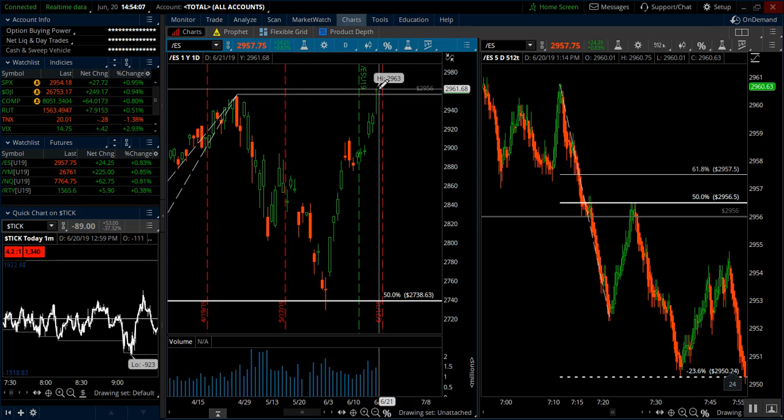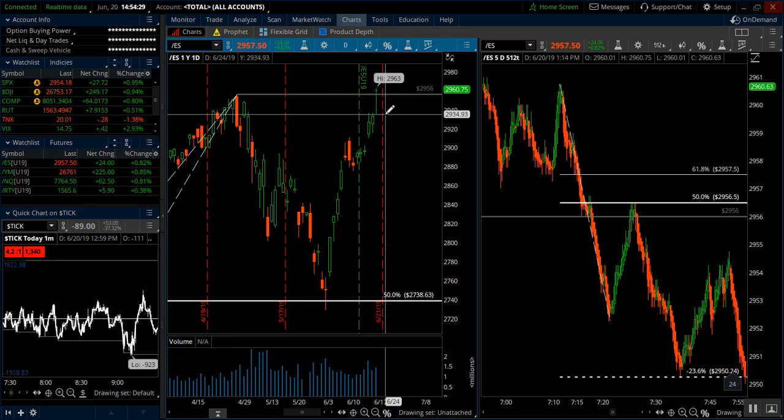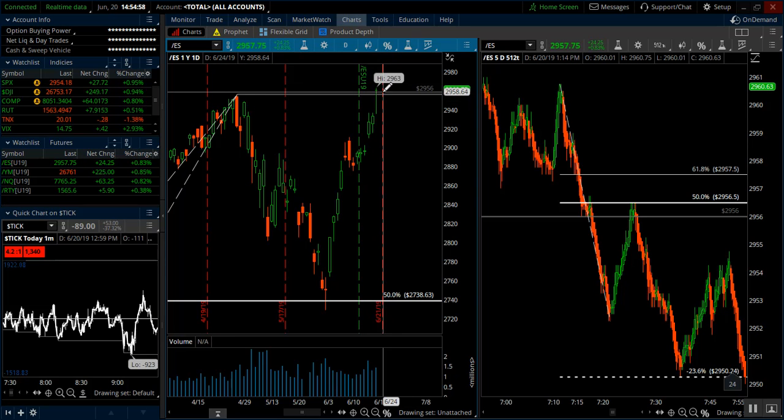And then the third scenario was, okay, if we sell off and tag the gap fill and then rally, and we can close above, making a new high above 29.56, that would be the highest close we've had in the ES, and that would show a lot of strength. To come back from a big sell-off, we would need buyers not just to take the opposing side of the gap fill trade, but some substantial buyers to push us all the way back up to where we opened.